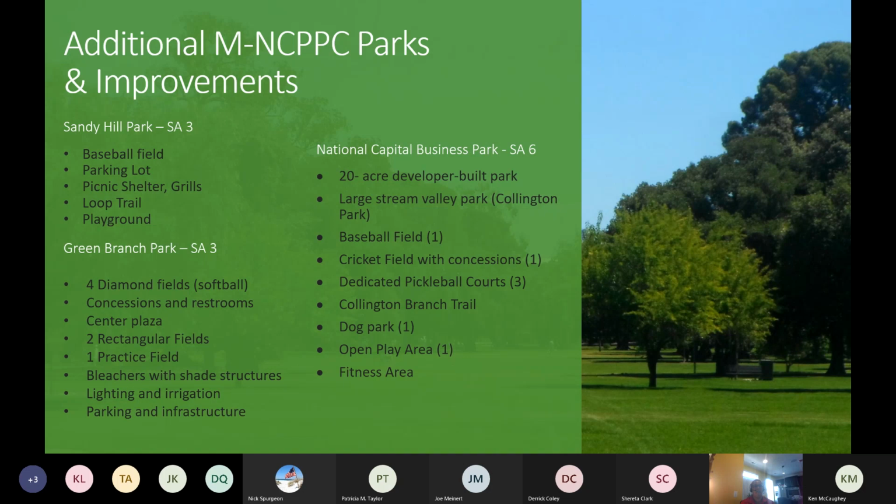At Green Branch Park, we're putting in 4 diamond fields, which will include softball, concessions and restrooms, a center plaza, 2 rectangular fields, a practice field, bleachers, lighting and irrigation, as well as parking and infrastructure. So those are some of our new improvements and actually a new park. So we're excited about these things happening.